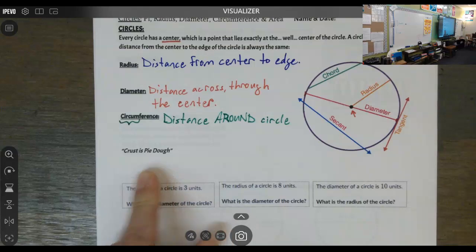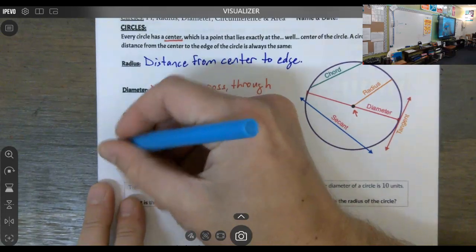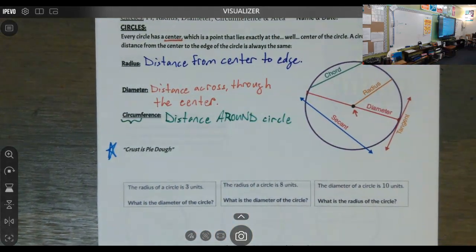Crust is pie dough. Has Mr. Hudson just lost his mind? He's also talking about himself in the third person, which is somewhat suspicious. I don't trust people that talk about themselves in the third person. Famous mathematician.